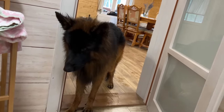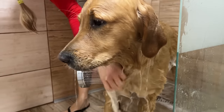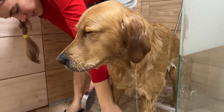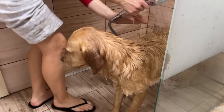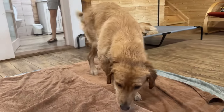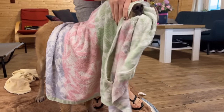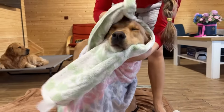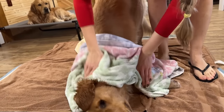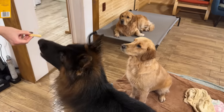No, Tiger, you're not allowed in the bathroom. It's Nala's turn. Stay there. Right there. Yeah, you like the rocks, don't you? You're welcome.